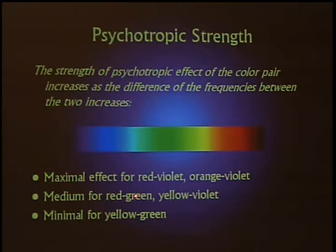Medium effects, combining red-green. So you go further on that side, the green and red, or yellow-violet, you shift, but you reduce the distance between the pair. Minimal effect for yellow and green. So yes, weaker patterns with a smaller difference between the pair of colors.